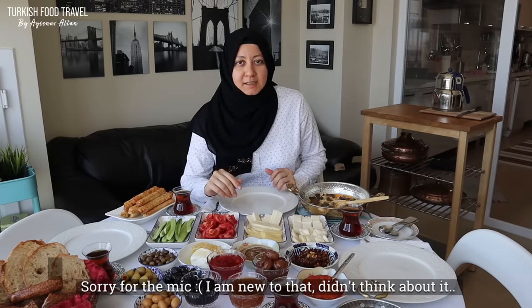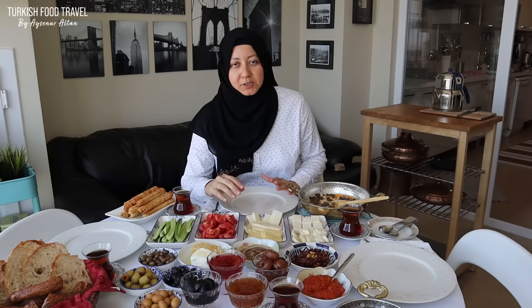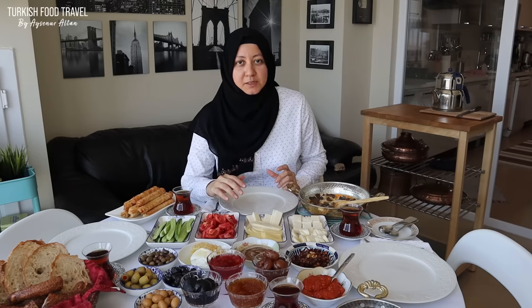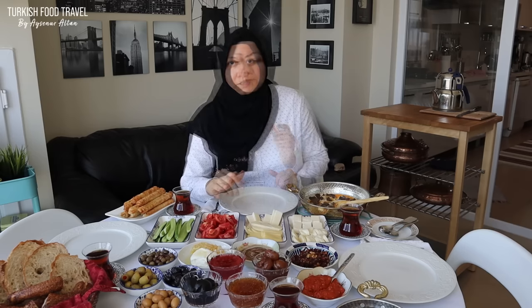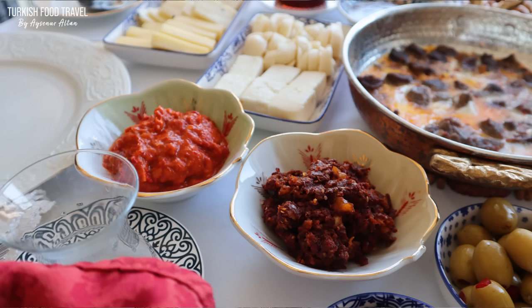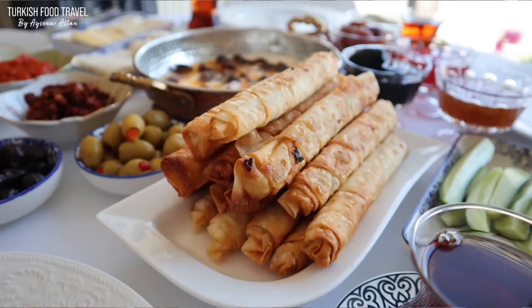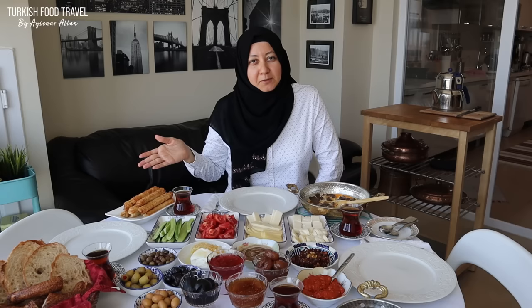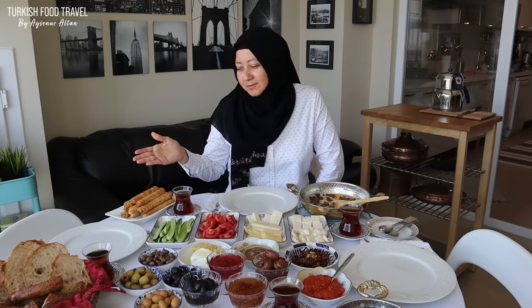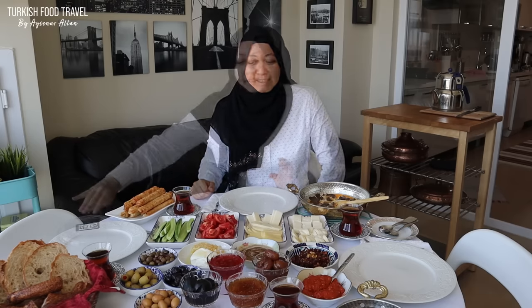Let me mention again, I prepared this breakfast specially for a Kurban celebration and for you, my friends. We usually in the normal days don't eat this much varieties. Don't forget we have spreads, acuka and ajvar. I already shared the recipes with you. And make sure you try this börek too. This is so delicious. Even though right now it's cooling and my daughter is waiting right here to enjoy this breakfast. Give it a try.